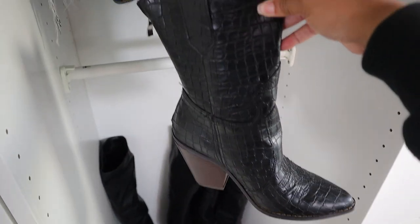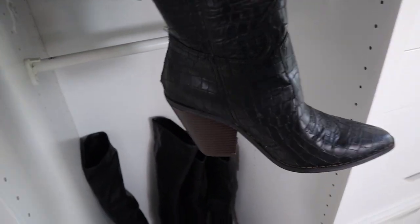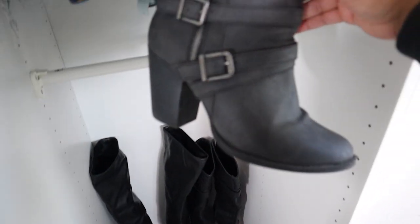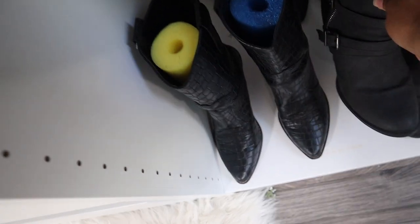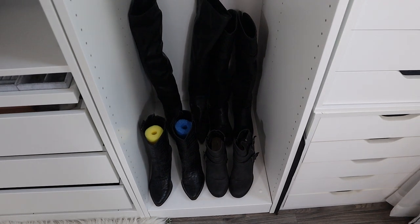But these boots, I think, are so cute. They go with jeans, so cute, and they're so comfortable. And I got them from Just Fab a couple of years ago, and I just love them. Same with these. I got these from Just Fab also. So cute and so comfortable. I probably got them like 6 years ago, and they're still holding on, y'all.